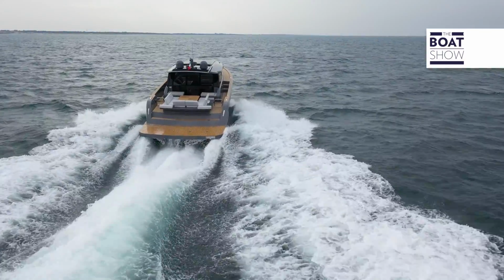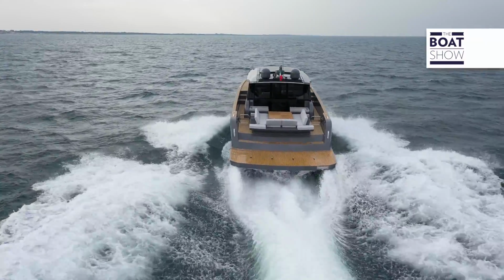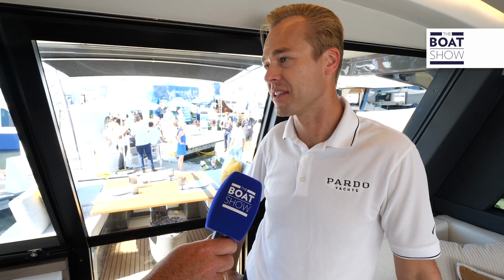Correct. Really, the delivery process starts the moment it comes off the ship here in Miami, especially for Miami boats. It's important to test all the systems and make sure everything is delivered to your expectation. So it's a lot of testing first.